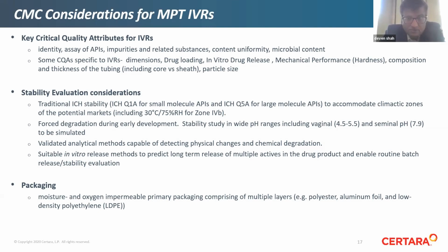Mechanical performance also we touched upon in terms of hardness. Composition and thickness of the tubing will drive how much drug is partitioning into your tubing and how much is being released to meet the target release rate. Sometimes particle size of API could be an important factor as well. And there could be a host of other CQAs depending on the final dosage form and the design of IVR that you are using.